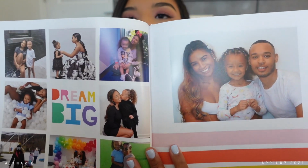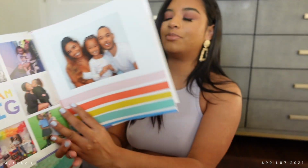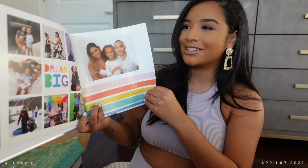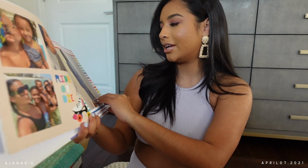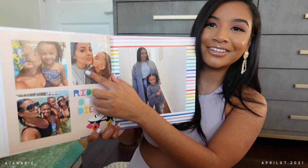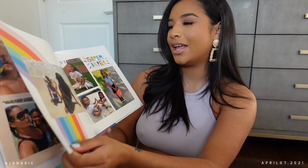So I'll just show you guys this one really quick. This is such a beautiful picture. This is one of my favorite pictures. You would think that this is me and her dad or something. It's just my best friend. But yeah, so many pictures of me and my baby girl. Lots of pictures of her and my mom. And it says ride or die. I swear, this is my mom's kid. Do you guys see this? They look just alike. And then there's me. I gave birth to my mom's human.